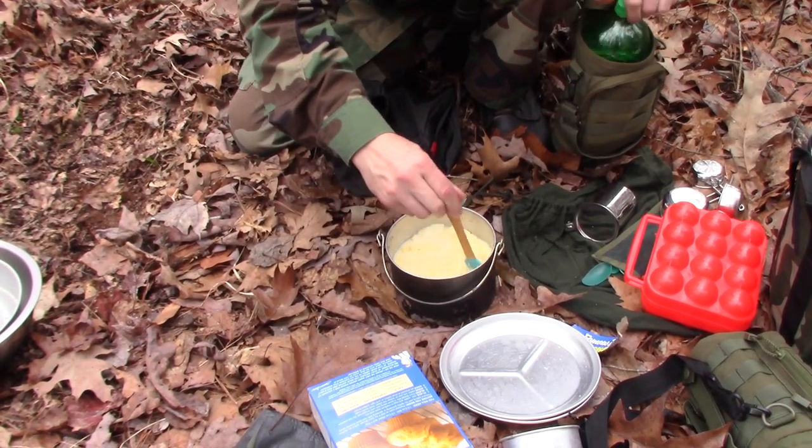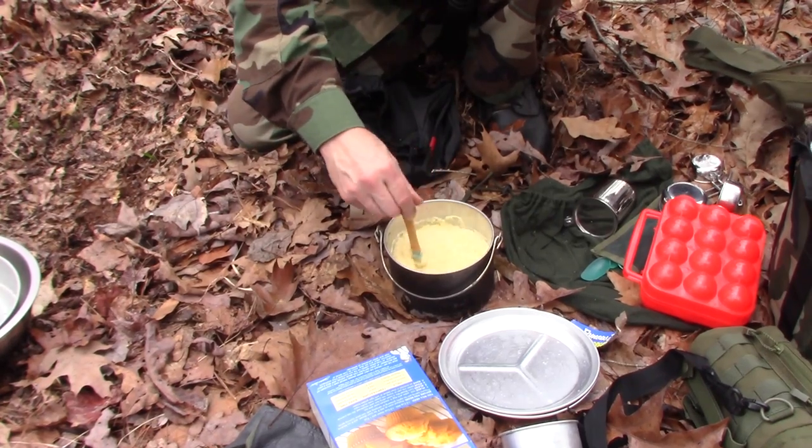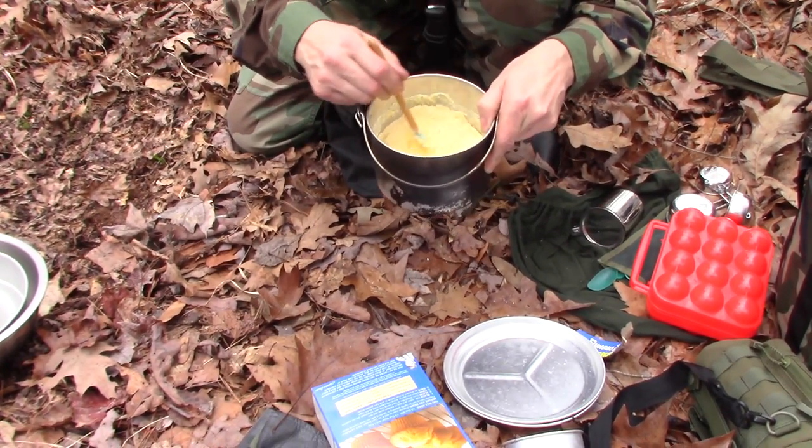It says stir gently. So, what would stirring gently be? I don't know. Let's see, stirring gently. I know. How about if I talk to it?